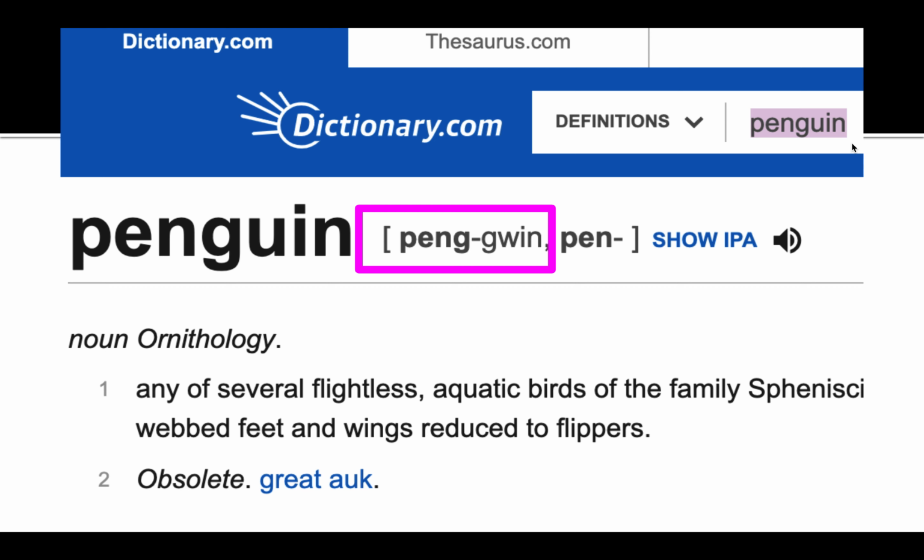So if you go to dictionary.com, you'll see when you look up the word penguin, it tells you how to pronounce it. And over here, it splits it up into two syllables. The little dash means it's another syllable. And it's going to bold the first syllable to say, yes, that one's stressed.